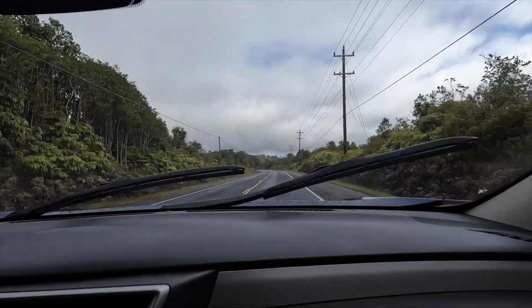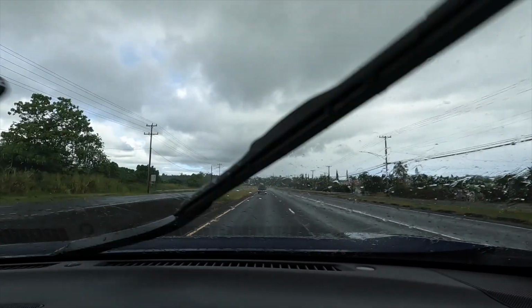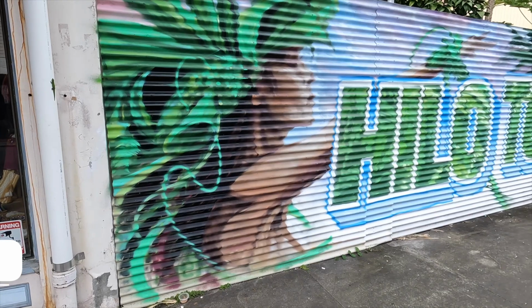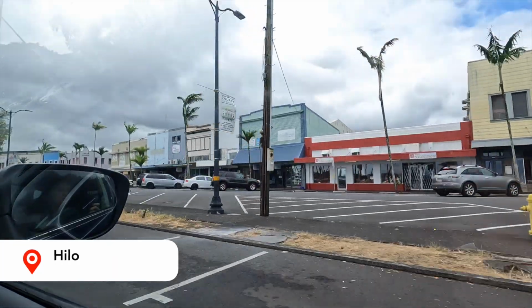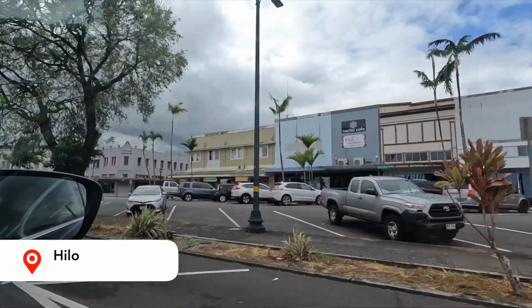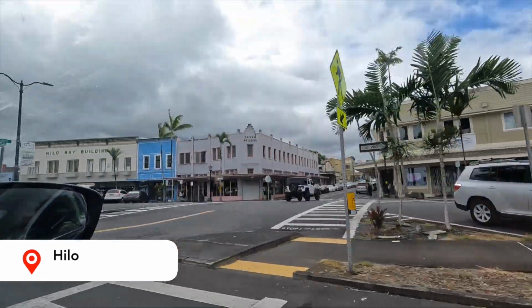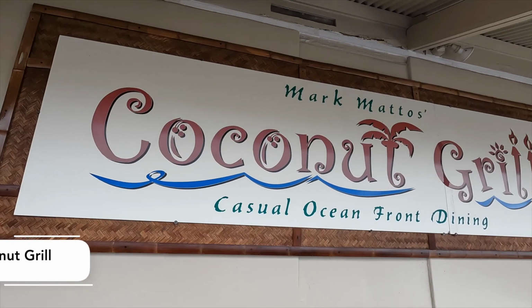We lucked out that we went to Volcanoes National Park the day before, because today was nothing but rain. We headed out of the Airbnb and went back to Hilo Town to look for a good spot for lunch. Hilo Town is a nice little area if you're looking to grab a bite to eat, walk around for a bit, do some local shopping. Overall, this town is about 45 minutes away from where the Airbnb was located.